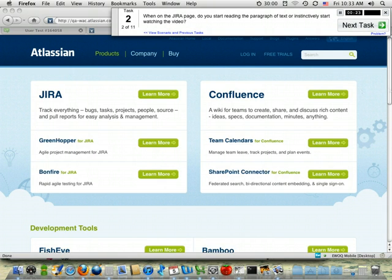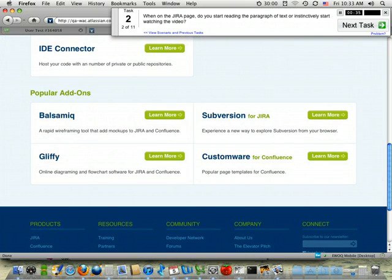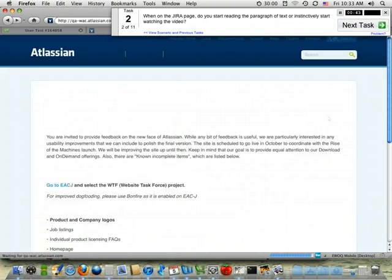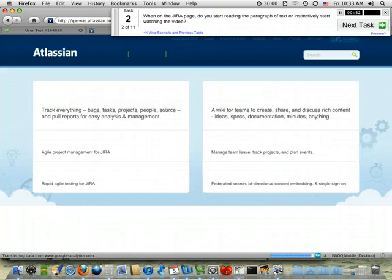So I'm on the page, and it asks whether I instinctively start watching the video or start reading the paragraph of text. Right here I don't see a video, so I don't know if that was on the page before. I'm going to go back and see what that said. I don't see a video. Normally when I go to pages like this, look, okay, I don't see a video right here. I'm guessing that when I hit these arrows that come up, I'm going to get a video.